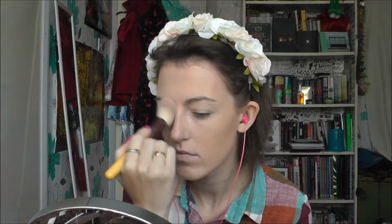This brush is actually part of a set I own. I've got 4 of them. I've got a contour, a blush brush which I use for powder, and some small eyeshadow brushes. They're made eco-friendly, and they are super soft, and I am in love with them.